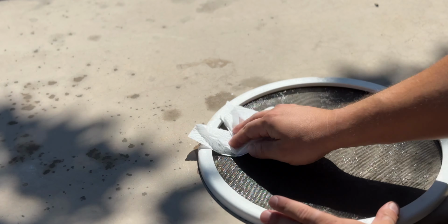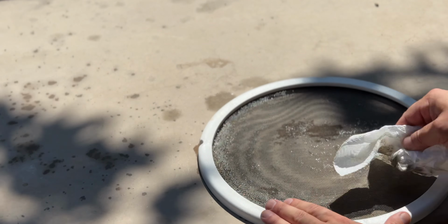Don't really like to use paper towels, but I have no other options right now.